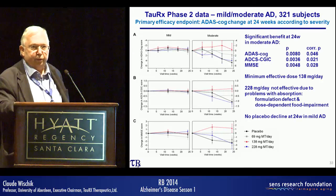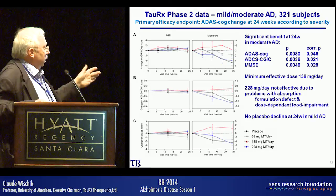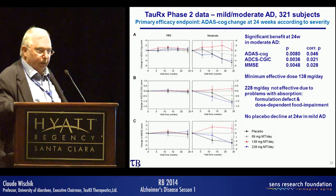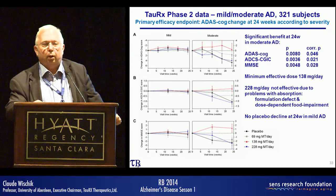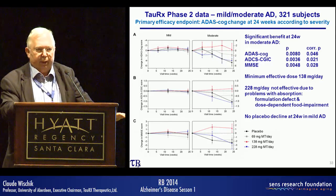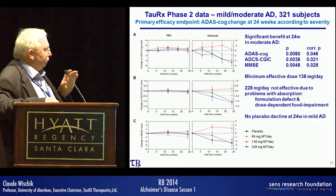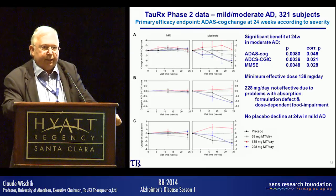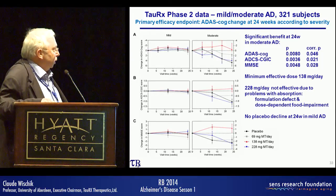The primary endpoint was at 24 weeks, and we showed an effect in moderate at 24 weeks on 3 different outcome measures, on ADAS-Cog, on CIGIC, and on Mini-Mental. All of these were significant nominally, but more importantly were significant after correction for multiple comparisons, so they were quite robust. So the study succeeded in identifying 138 milligrams per day as the minimum effective dose.